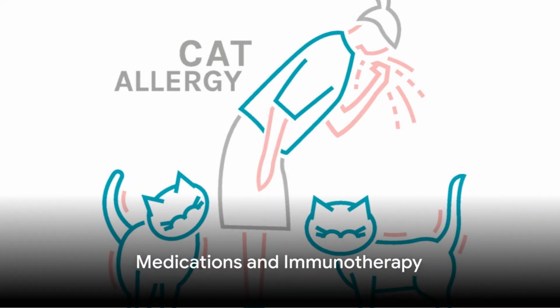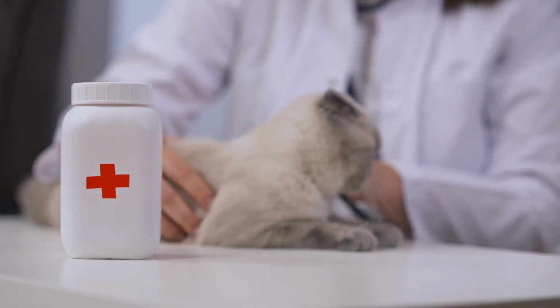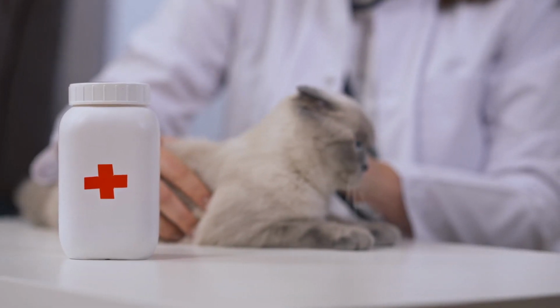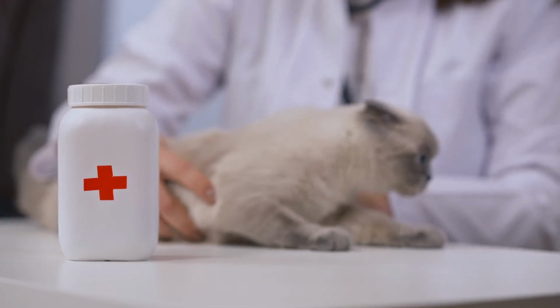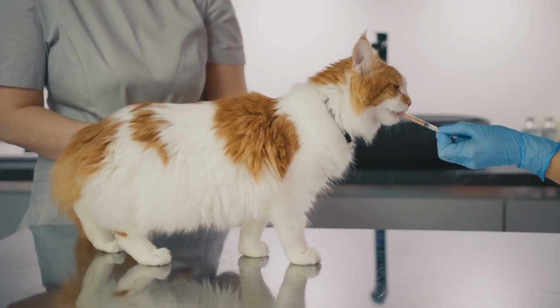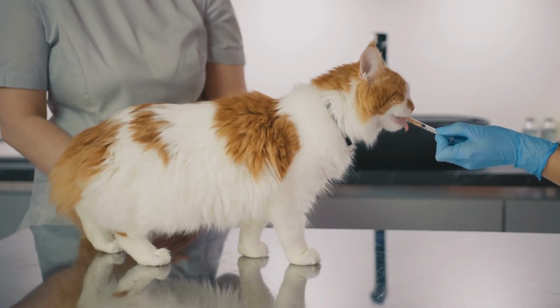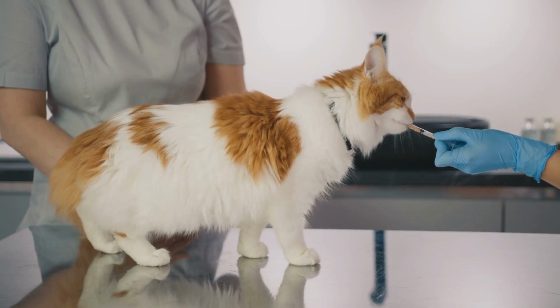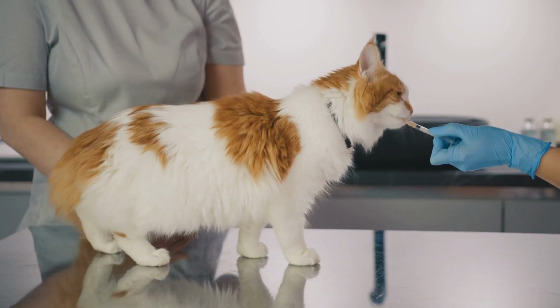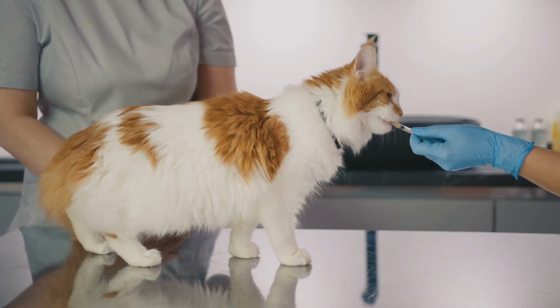What if your allergy symptoms persist despite these measures? Fret not, as there are medical interventions available that can help alleviate the discomfort associated with cat allergies. Over-the-counter medications can be a great first line of defense. Antihistamines, for instance, work by blocking the histamine that your body releases in response to allergens, helping to reduce symptoms like sneezing, itching, and runny nose.